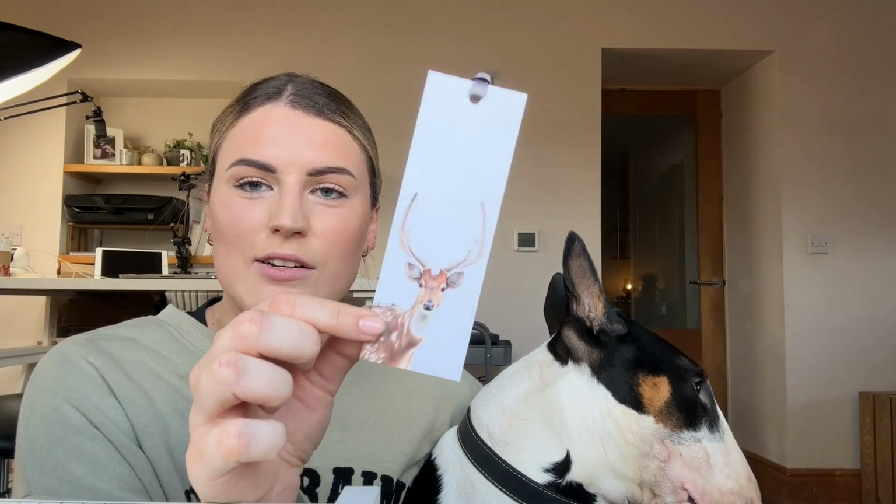Hello. I just thought it'd be good to have more designs. Obviously you have to go with like quite long sort of images to be able to put them on bookmarks, but I think I've chosen some nice ones there, so hopefully they'll do well at the craft fair. It is quite a nice little gift to get someone, isn't it, a bookmark, so good little Christmas stocking filler.